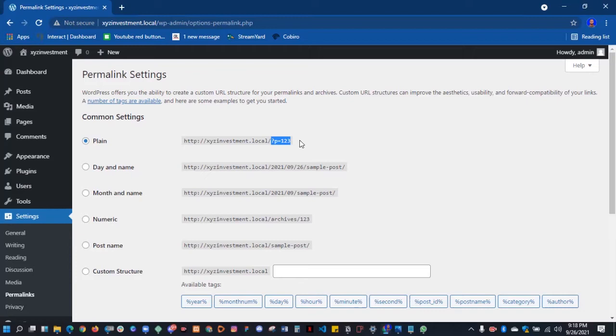Then another option here is day and name. This is going to append the date you publish that post and the name of that post to the URL of your post or page. Another one is month and name. This one is going to append the year and the month in which that page was created, and the name of that page as well. Then the numeric option is going to append the archive and the page code of that page into the URL.